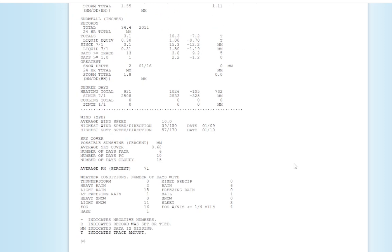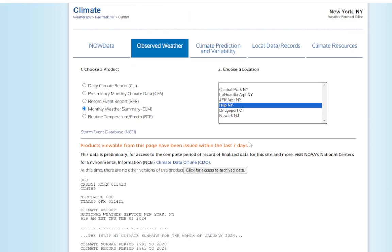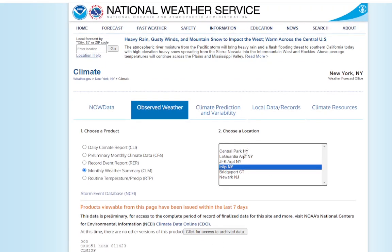And if we look at the days with clouds, we had a lot of cloudy days, 15 cloudy days, 10 partly cloudy days, and only 6 fair or mostly sunny days for the whole month. And 15 days with light rain and 2 days with heavy rain. A lot of days with precipitation at ISLIP. Normally I don't read this extra stuff out, but because I had so many unusual things this past month.